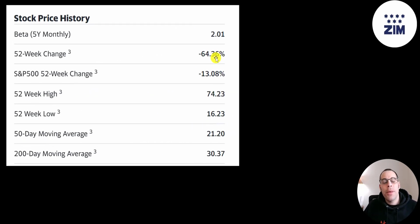And as you probably thought, this is a really volatile stock. It has a beta of 2. That means it moves 2 times the market. It's down 64% in the past 52 weeks, while the S&P is down 13%. So if the S&P was up 13%, this stock would probably be up like 40-50% because it's more volatile than the entire market. In the past 52 weeks, the low is 16, the high is 74, and the stock is trading between its 50-day and 200-day moving average.